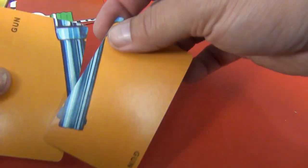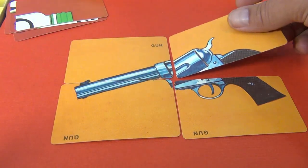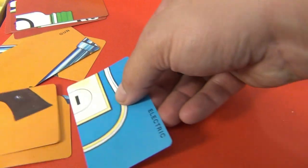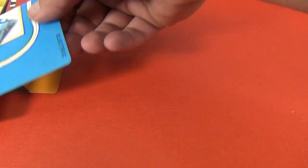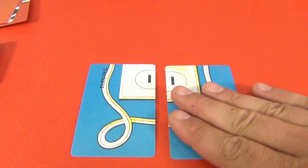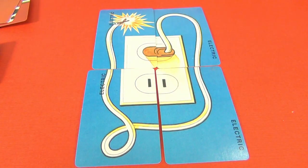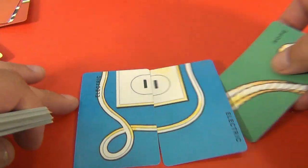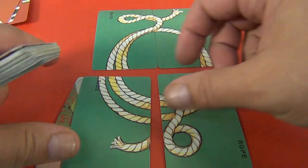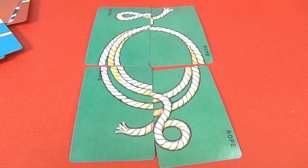It's gun. So there's the barrel. There's the handle. And there is the gun. Let me just do that. Kind of push them out of the way. Gentle. Gentle. Gentle. Okay. Electric. So it's like an electric outlet. Ooh, yeah, electric. It's a wall outlet. Next is rope. Let's show you the rope. There is the rope. Pretty neat.